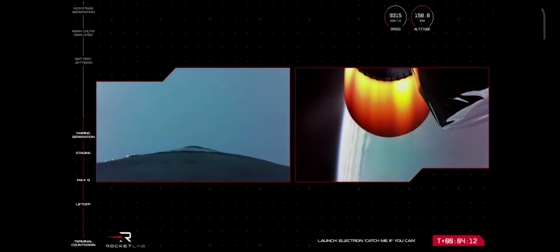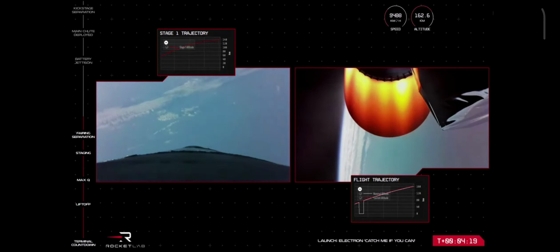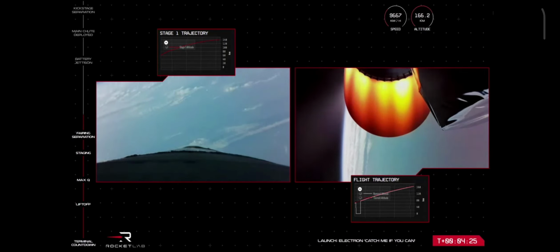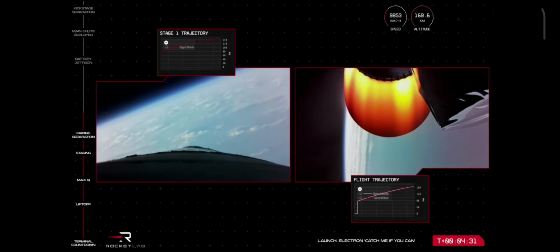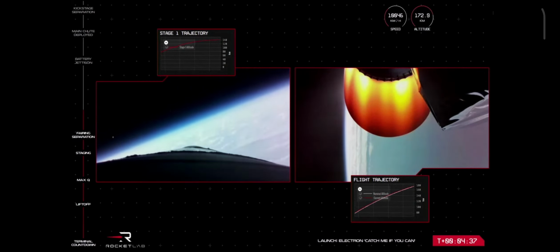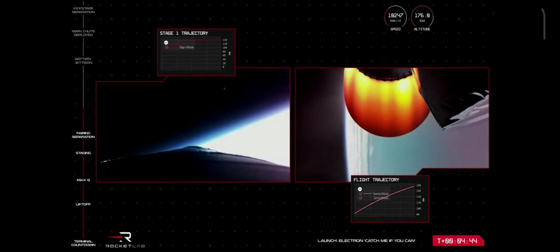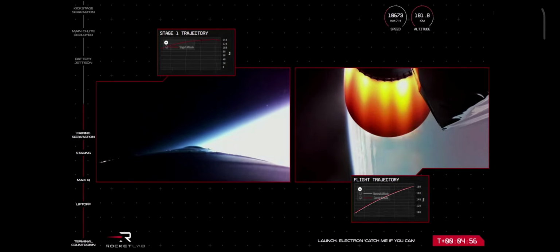Stage 2 propulsion, still nominal. The telemetry data for both stages is on your screen and coming back nice and clear, showing the progress of the first stage. We're just starting to see that arc back downward as it heads towards Earth. Whereas on the right, that telemetry line is heading upward as it should as Electron's second stage continues to orbit.